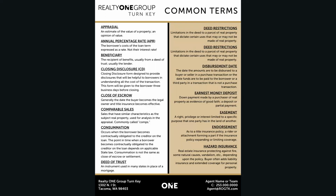Then we move on to common terms. So sometimes as agents, we use terms that we understand and we don't really think about whether our clients understand them. So I included two pages of a list of definitions and terminology so that your buyers feel like they have a full understanding of all the common terminology that's used throughout the buying process.